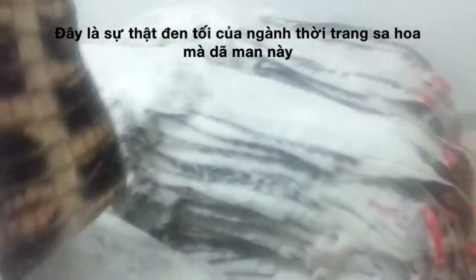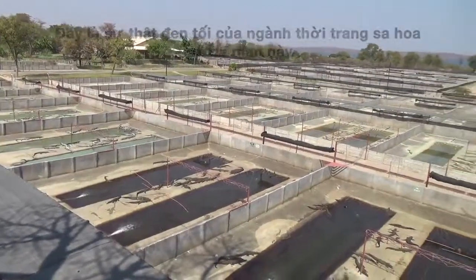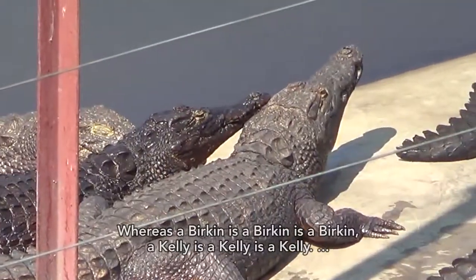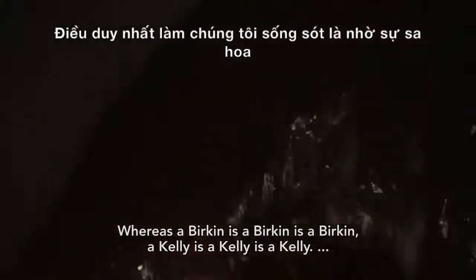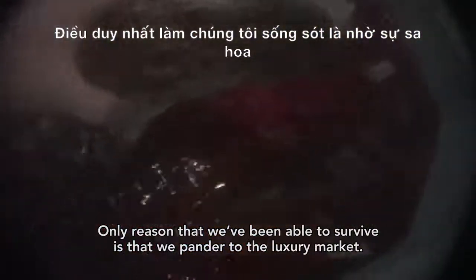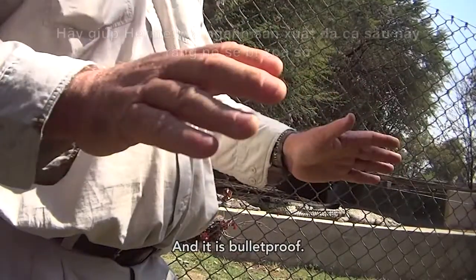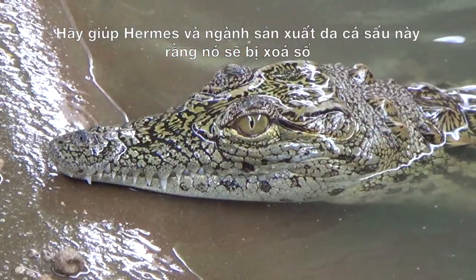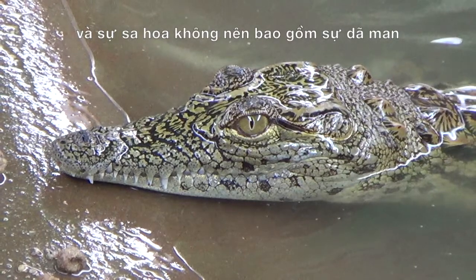This is the dark underbelly of the luxury fashion industry. There's a big difference between fashion and luxury. Fashion is very fickle, whereas a Birkin is a Birkin is a Birkin. A Kelly is a Kelly is a Kelly. The only reason that we've been able to survive is that we tended to the luxury market, and it is bulletproof. Help show Hermes that the crocodile and alligator skin market is not bulletproof and that luxury should not equal cruelty.